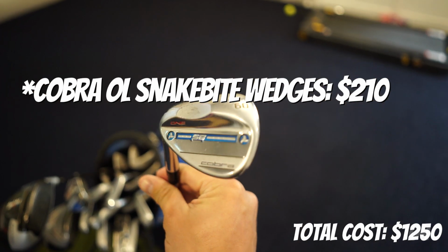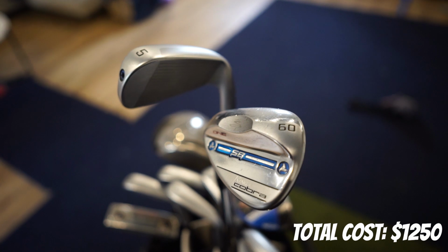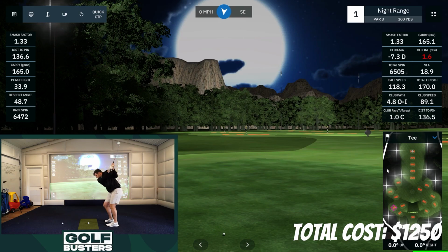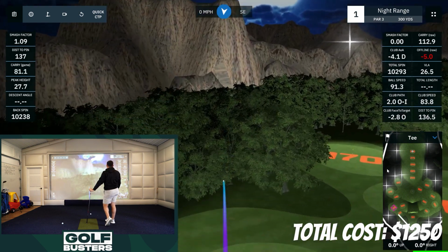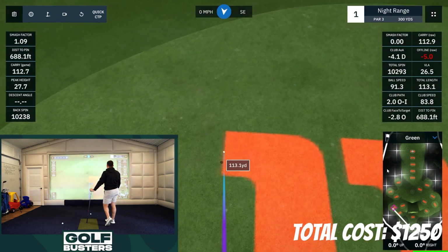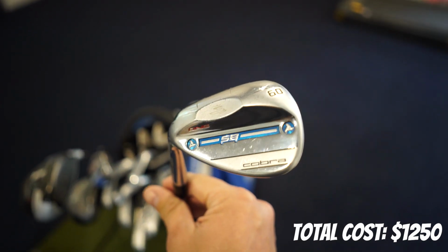Now, the 1-length wedges are very unique. They don't make a whole lot of 1-length wedges, but these have become my favorite clubs in the bag. I would say the clubs I use the most out of my bag and the ones I feel most confident in are the 60-degree and the 54-degree. The thing about these, people go like, why would you want your wedges longer? You lose control. Now, here's the deal.